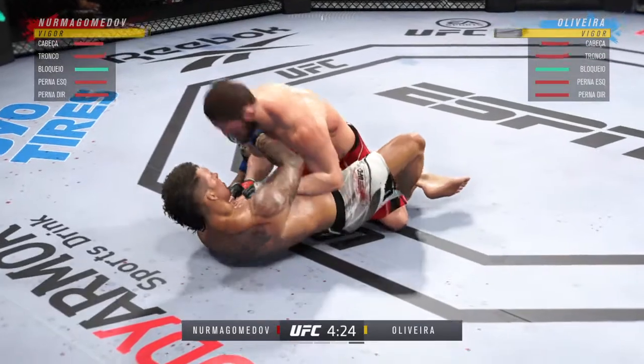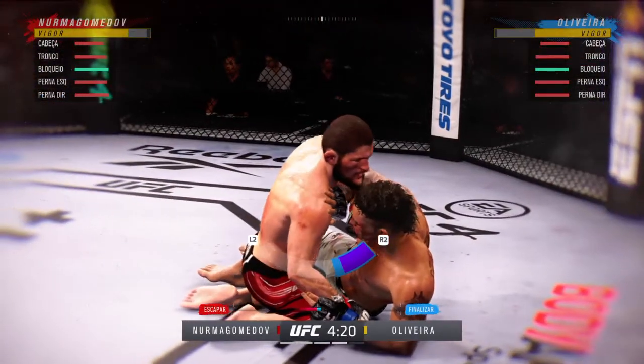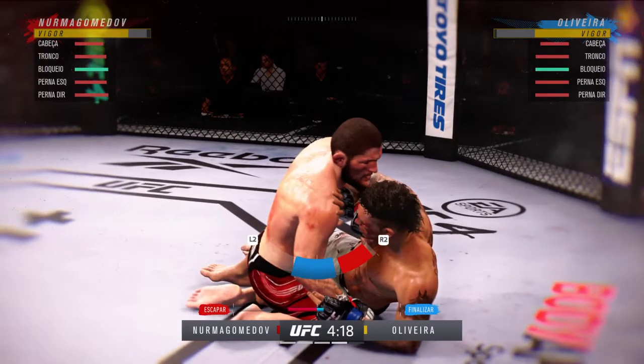All right, well, both fighters pretty comfortable on the ground, DC. Now trying to hip escape. He's just trying to move out of this position off the bottom.